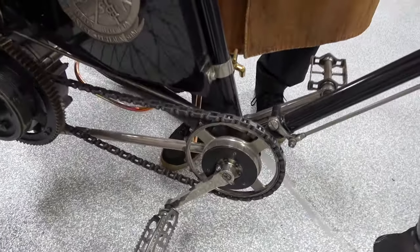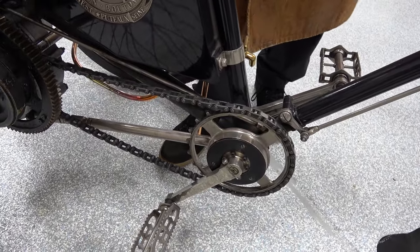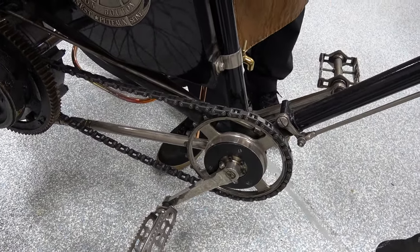All right. Okay, so we've come back from that demonstration, and take a look at this chain. Tell me about this chain, Alan. This looks unique. That's called a skip link chain.